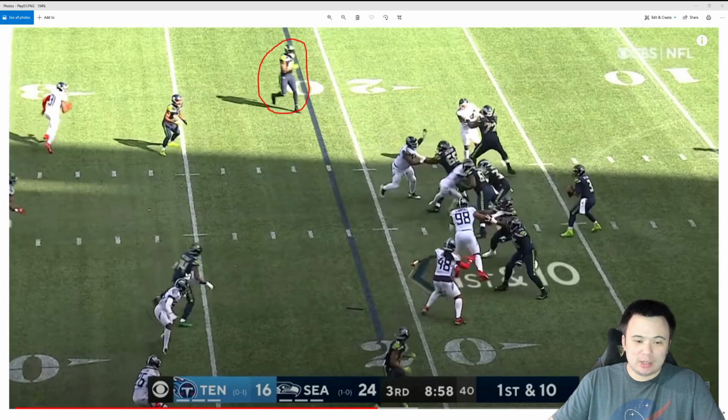You can see Metcalf right here. He's going to creep a little middle from here, and he's going to be wide open right between 2 defenders. Wilson's going to hit him. Metcalf is going to turn up field and get about 14 to 15 yards. So it was a good play by the offense, and it was a good decision to not throw it to Everett here. But he was, for whatever it's worth, open. Wilson simply never looked his way and found a better option.